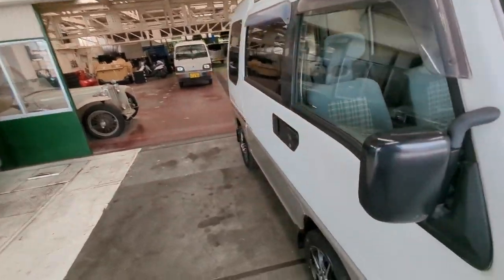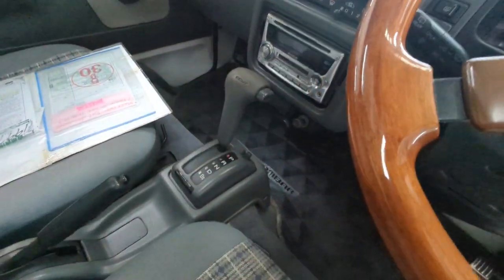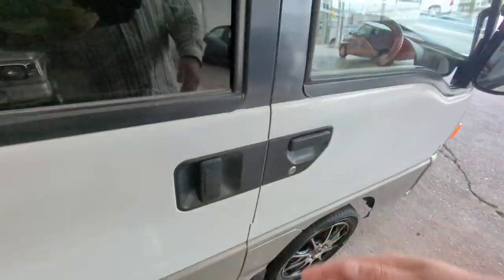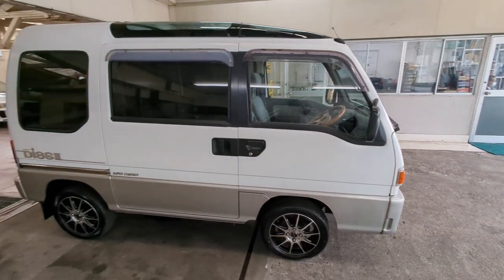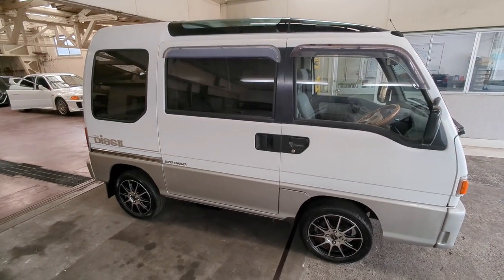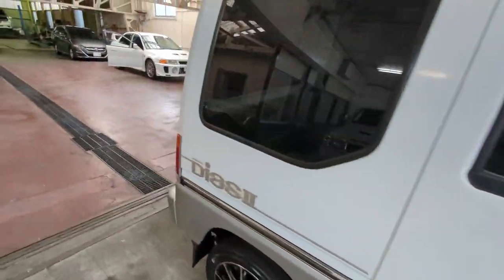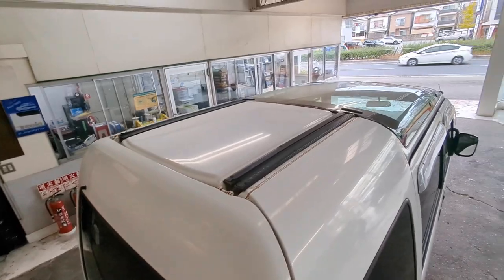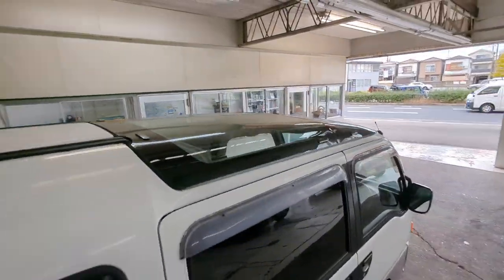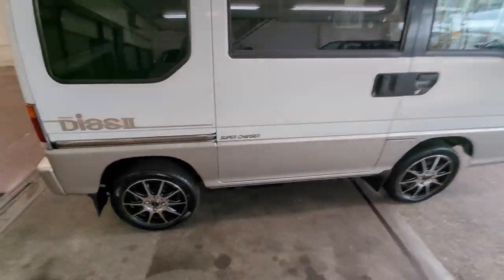So this one is a CVT Sambar. It is not a manual one. The main issue with CVTs is that they break, so we made sure, of course, that this one was well serviced and in good condition, which is the case, so that's a good thing. Other than that, there's not going to be much else to tell you when it comes to defects. It's just in very good condition.